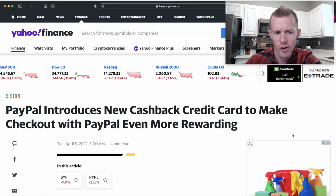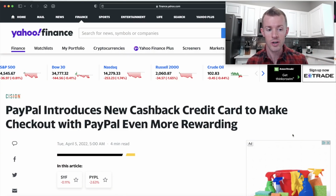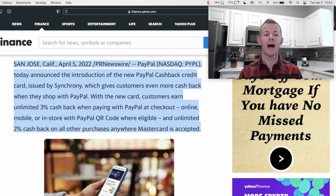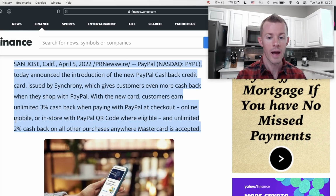Let's begin with the title. PayPal introduces new cashback credit card to make checkout with PayPal even more rewarding. Coming to you straight out of San Jose, California, PayPal today announced the introduction of the new PayPal Cashback credit card issued by Synchrony, which gives customers even more cash back when they shop with PayPal. With the new card, customers can earn unlimited 3% cash back when paying with PayPal at checkout, online, mobile, or in-store with PayPal QR code where eligible, and unlimited 2% cashback on all other purchases anywhere MasterCard is accepted.